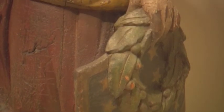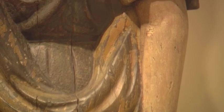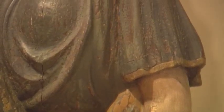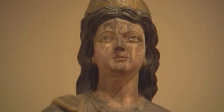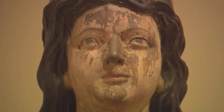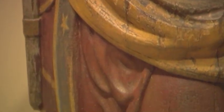Columbia is a 19th century patriotic sculpture made out of wood, one big piece of eastern white pine. It's about 7 feet tall. It was made in probably the last quarter of the 19th century. Columbia, Goddess of Liberty, American icon. This Columbia was probably made for a public building as an architectural decoration.